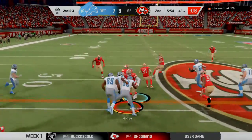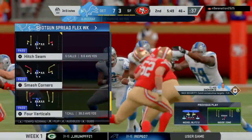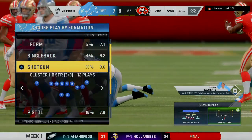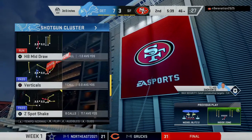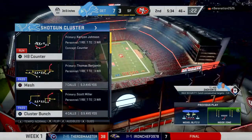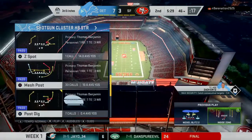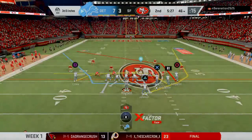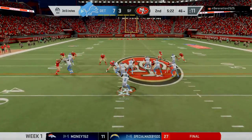They'll run it now out of the gun. Call it a gain of 3, but not enough to move the sticks. It'll be third and about a foot or 2. And that's one of the reasons you like to blitz even on run downs. It confuses the blocking assignments. It doesn't allow those offensive linemen to get up to the second level. They stay on the ground.